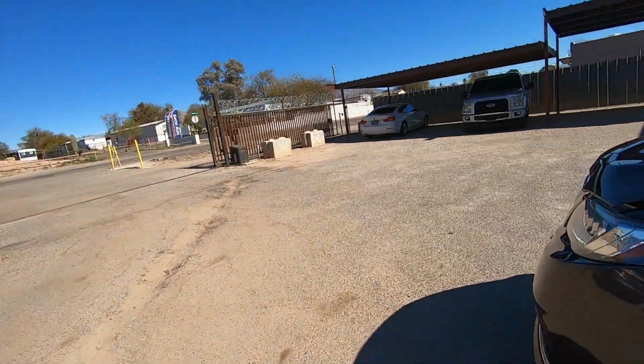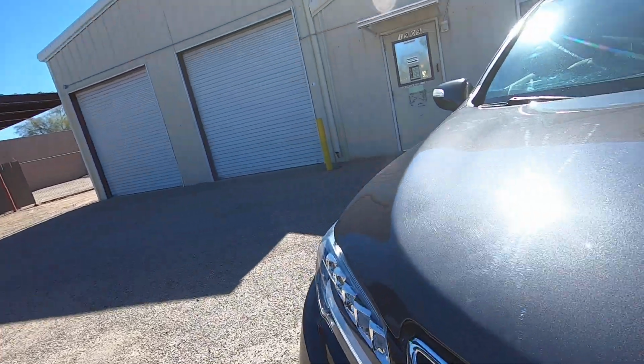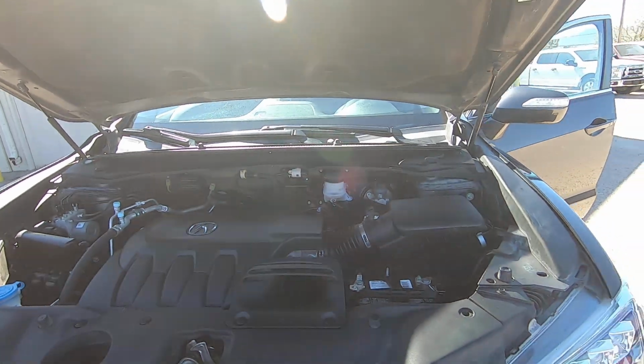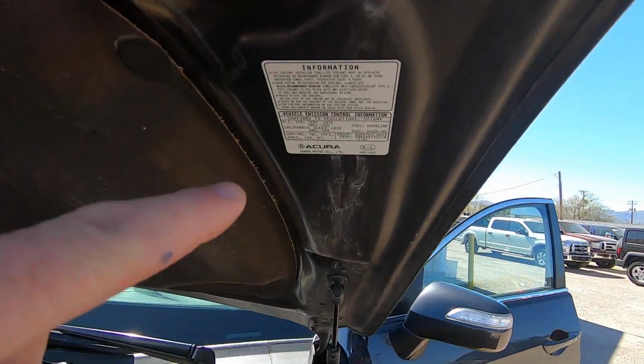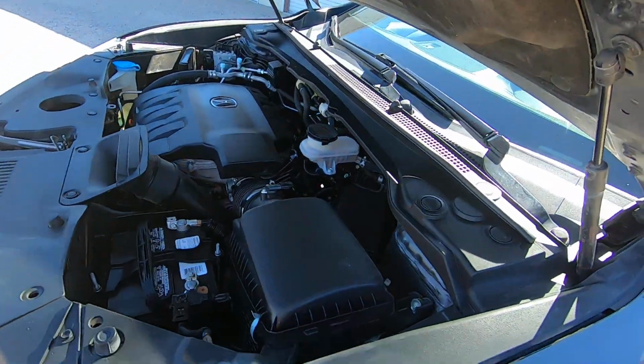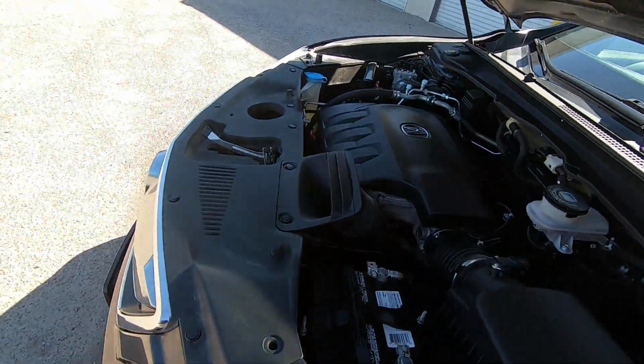I had a 2010 RDX with a turbo 4-cylinder that I loved. But one of my children decided to put a big dent in it. That was not a good day. There's your Acura stickers there. Like I said, we didn't detail it. This is what it looks like not detailed. It looks pretty good.